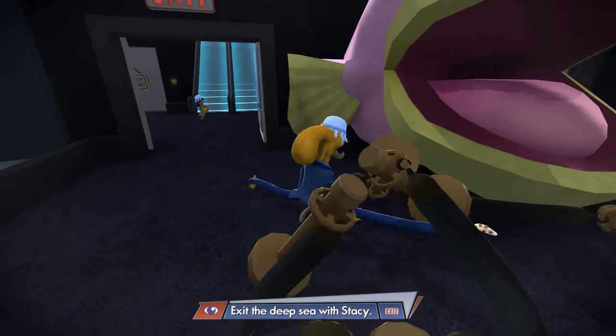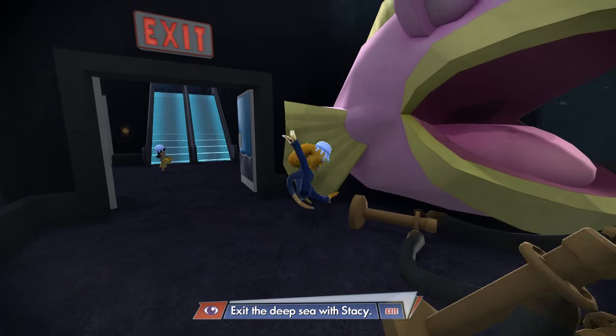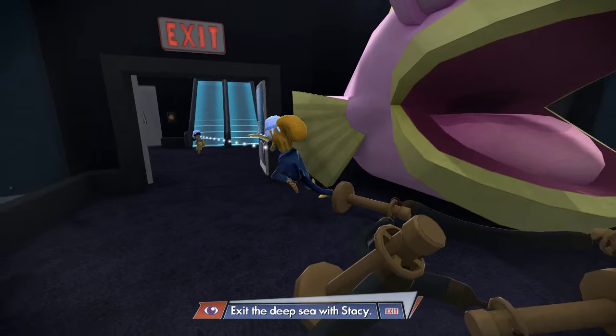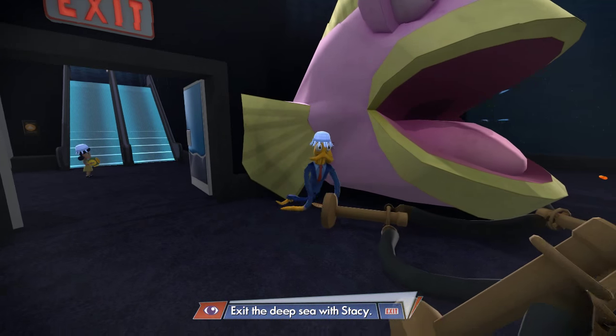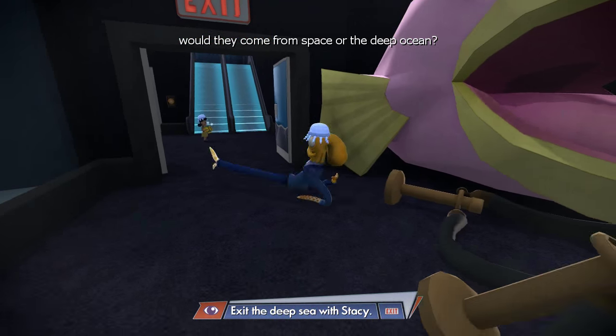My tentacles suck. Oh, good. Just knocking stuff over again. Just my typical everyday Octodad activities. And I'm stuck here. I'm trying to exit. Don't know quite what's happening. There are aliens. Where did they come from? What are you doing?